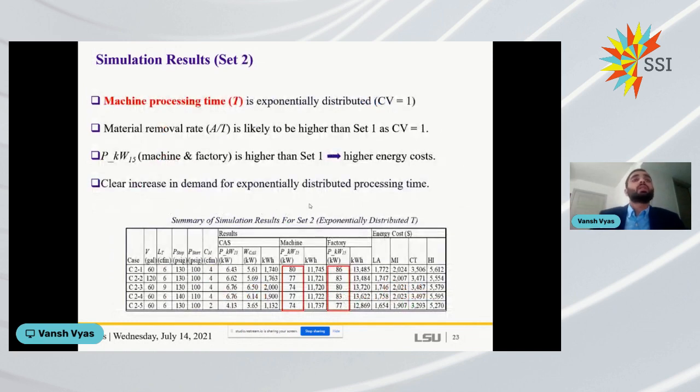In set 2, we wanted to see the effect of variability in machine processing time on the energy cost. So we use an exponentially distributed machining process time. For this case, all the rest of the parameters are similar; just the machine processing time has been changed. Since the material removal rate is likely to be higher than set 1 because of the higher variability, we see that the peak kilowatt is higher than set 1, and thus the energy costs will be higher. So we can see a clear increase in demand for the exponentially distributed processing time.